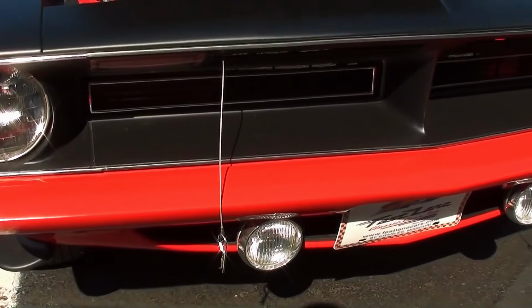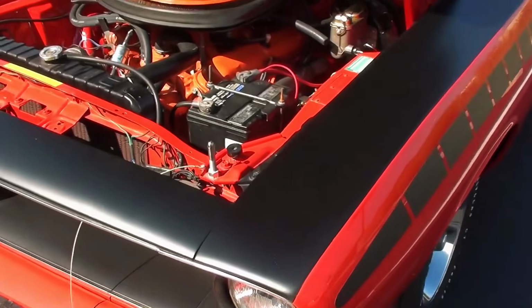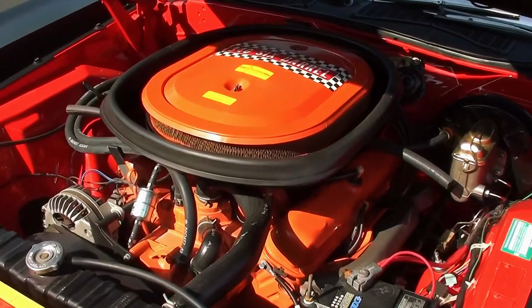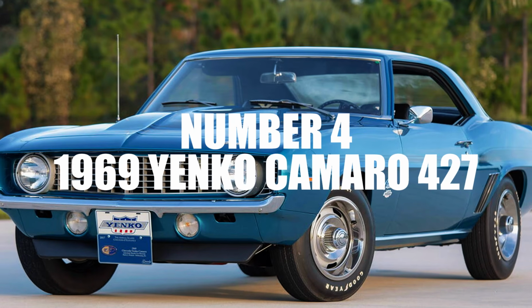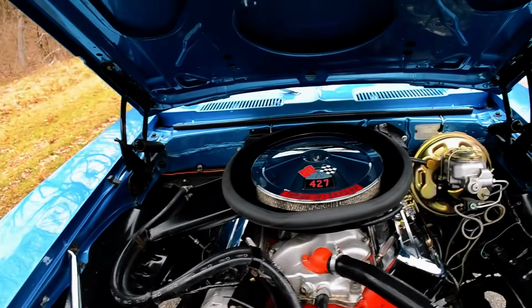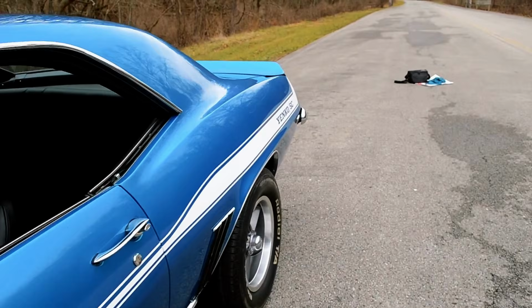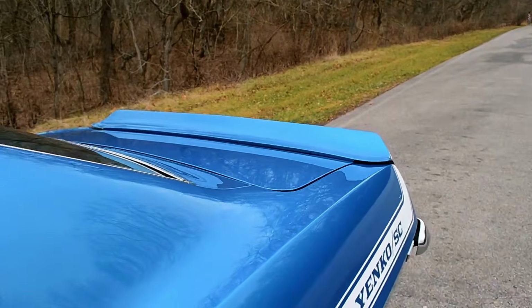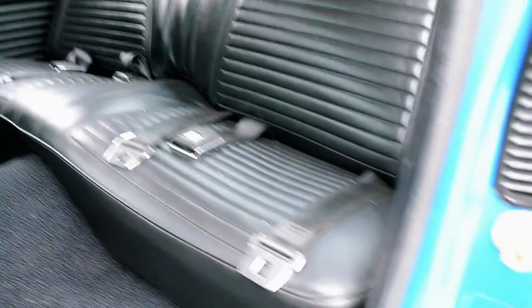The combination of HEMI power, aggressive Cuda styling, and ultra-low production has pushed this car into dream garage status for collectors everywhere. Number 4. 1969 COPO Camaro 427. The 1969 COPO Camaro 427 is one of the most famous dealer-built special editions ever created. Don Yenko took Chevrolet's already strong Camaro and transformed it with a massive 427 big block V8, creating a machine that felt far beyond what the factory officially offered.